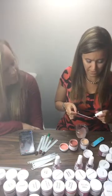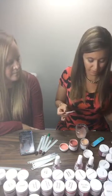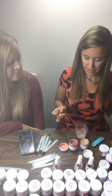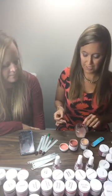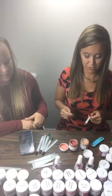Alrighty, so we're going to let that sit before I put the top coat on, so later we can take a picture of the recipe we used to mix this. But now I'm going to dip in layers just to see what kind of effect we get with the same colors. So I'm going to set this aside so it can dry, and we will take a picture of this mixing concoction for you guys later. It's actually really, really pretty.